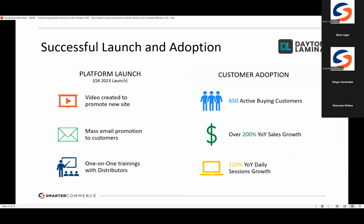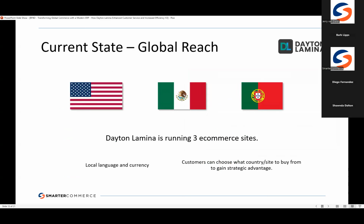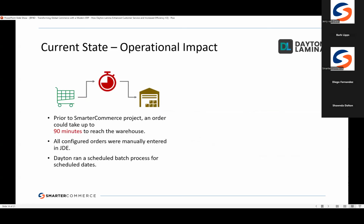So for our customer adoption, there were 650 active buying customers, and we have over 200% year-over-year sales growth with 120% year-over-year daily sessions growth, which has been really good for our company and for our customers. We have 3 different sites: the United States, obviously, and then we also have a Mexico site and a Portugal site. We utilize their own currency, and they can choose what country to buy from for strategic advantage.